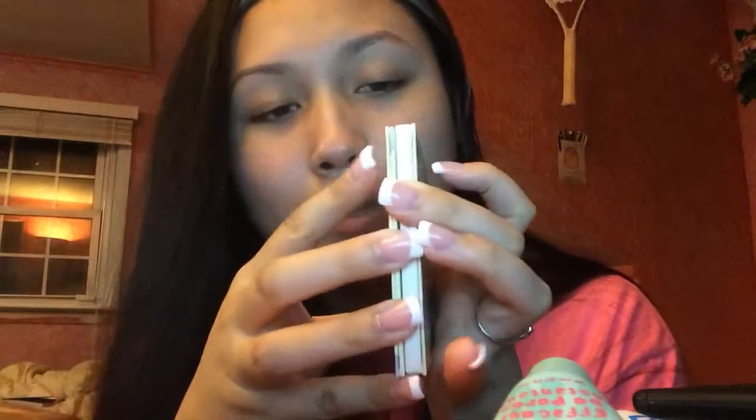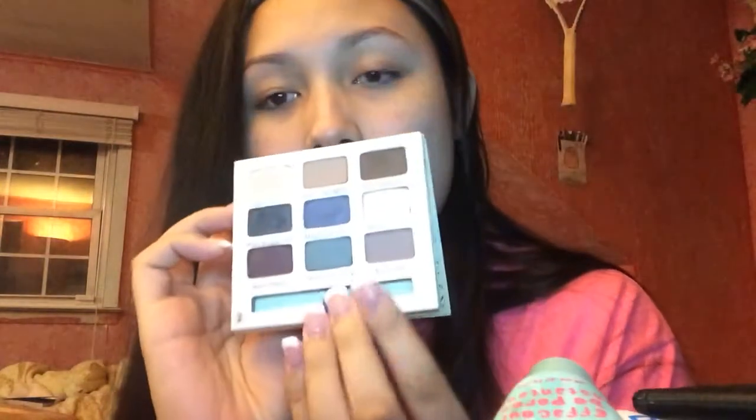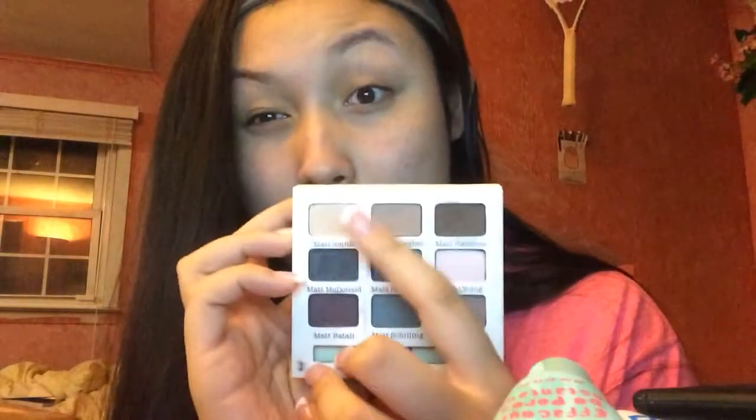My foundation from Revlon, which, by the way, is the best foundation, which is why I'm bringing it, because I really like the way it looks on my skin and how long it lasts throughout the day. So great foundation there. And the last thing I have is my Meet Matte palette, which I'm only going to be using this shade down here, I think, and maybe this top shade for a brow bone highlight. But that is it as far as what is in my makeup bag.